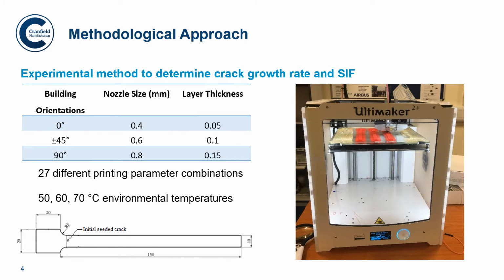Let me introduce our experimental scheme. Building orientation, nozzle size, and layer thickness were evaluated as shown in the table. There was a total of 27 different parameter combinations. The test temperature was 50, 60, and 70 Celsius degrees respectively. The geometry of the specimen is shown in the figure.